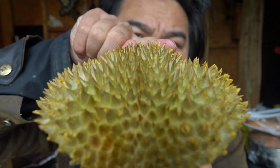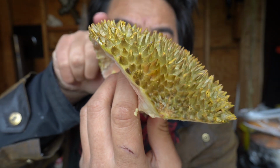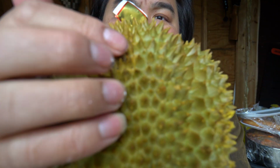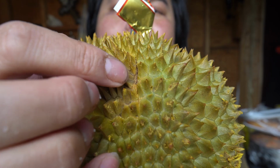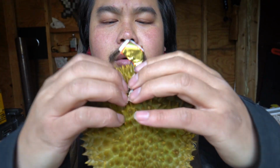So you can see the curvature here, right? You can see it right here, and then you can see another curvature here. So usually, if you go dead center, sometimes you could even see it. See? You can go dead center, you go like this, and you peel it away.